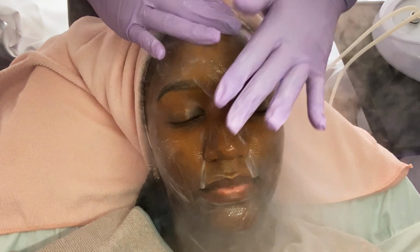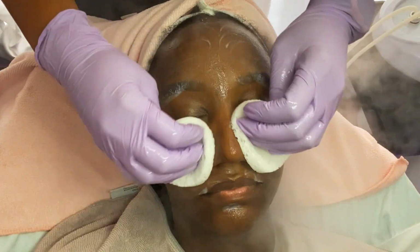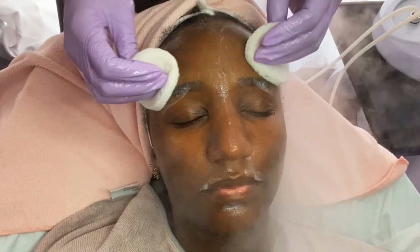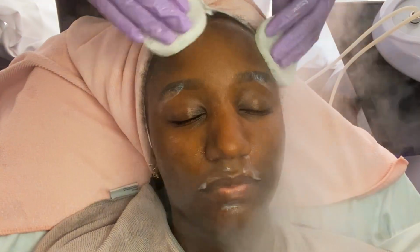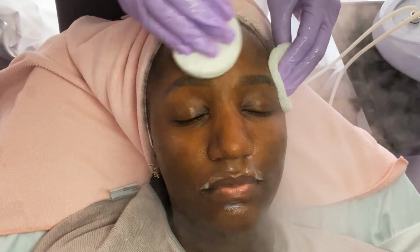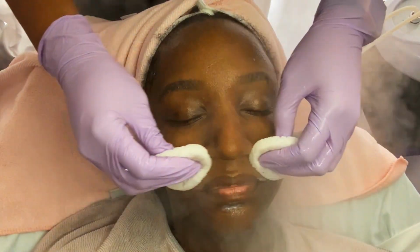It cleanses the skin, and it also is going to help your skin remain hydrated even after the cleanser is rinsed off. This is a milky to cream cleanser, so no, you're not going to see those bubbles. No, you're not going to see those suds. It's going to just create a nice lather and keep the skin nice and calm.